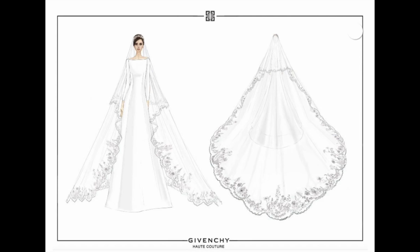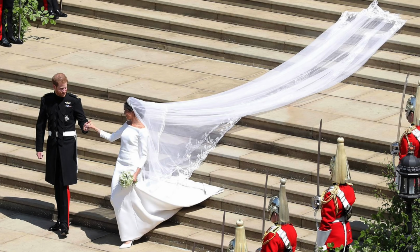And what really did it for me was, of course, the veil. If you see the actual sketches of the dress, oh my gosh, it looks so beautiful. I can see why she fell so in love with this dress and went with it. So the veil was 16 feet long, and it was designed representing the distinctive flora from all 53 Commonwealth countries. I thought that was super neat. It was so beautifully composed throughout, and of course that 16 feet is so dramatic and so necessary, I think, as a contrast to the simplistic dress.